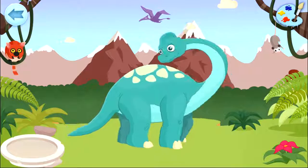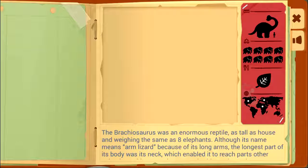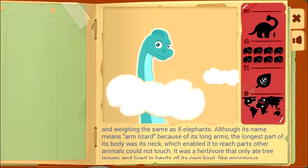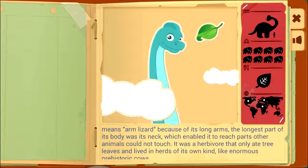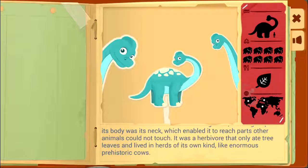The Brachiosaurus was an enormous reptile as tall as a house and weighing the same as 8 elephants. Although its name means arm lizard because of its long arms, the longest part of its body was its neck, which enabled it to reach parts other animals could not touch. It was a herbivore that only ate tree leaves and lived in herds of its own kind, like enormous prehistoric cows.